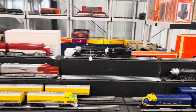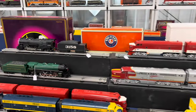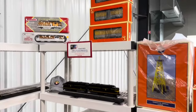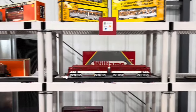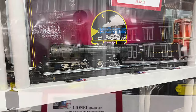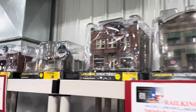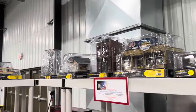So this booth was run by a gentleman by the name of Jim Shepherd. Came all the way from Dallas, Texas, and his business is Texas Model Train Collections. He buys, sells, and trades. He's got some really nice stuff. There was a really cool story behind this Big Boy that I'm showing here. He says it's one of a kind. So we're going to show you a QR code that will take you direct to his site as soon as we get done looking at some of these buildings here, mostly Woodland Scenics.